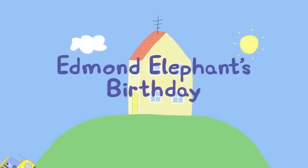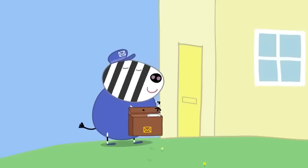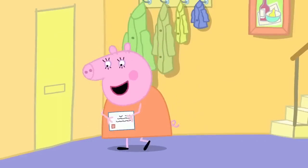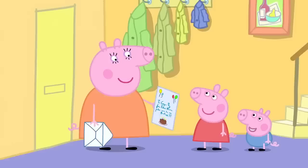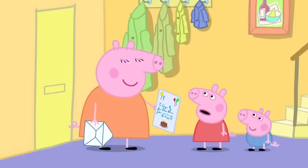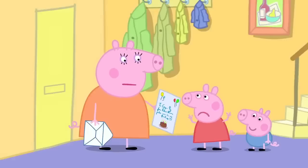Edmund Elephant's birthday. Mr. Zebra the postman is delivering a letter to Peppa's house. Oh, look, someone's got a party invitation. It must be for me. It says, to George Pig from Edmund Elephant. Please come to my party. Doesn't it say George and Peppa? No, just George. I didn't want to go to a silly baby party anyway.